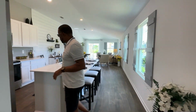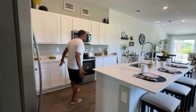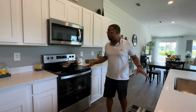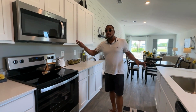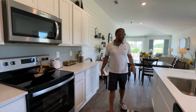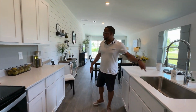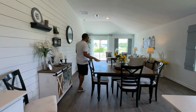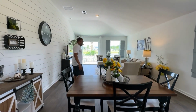You do have your kitchen over here, galley style. That is a lot of space. So if you have your family inside of here, y'all are not bumping into each other. This is an electric community. I actually love the farmhouse sink that dips down into here, but it moves you right into your eating area and then also your living room.